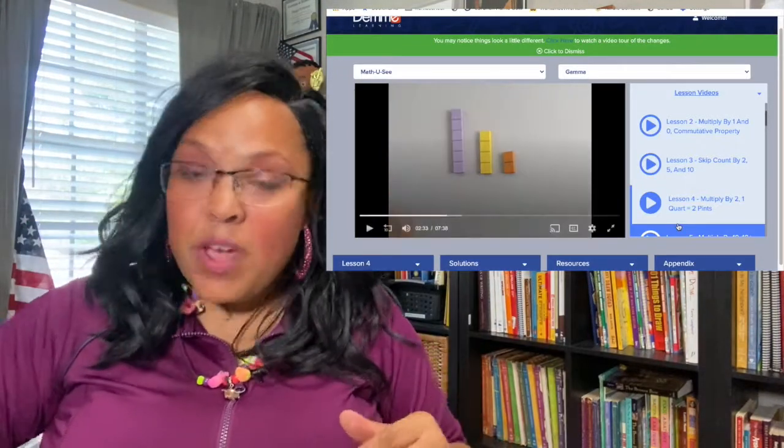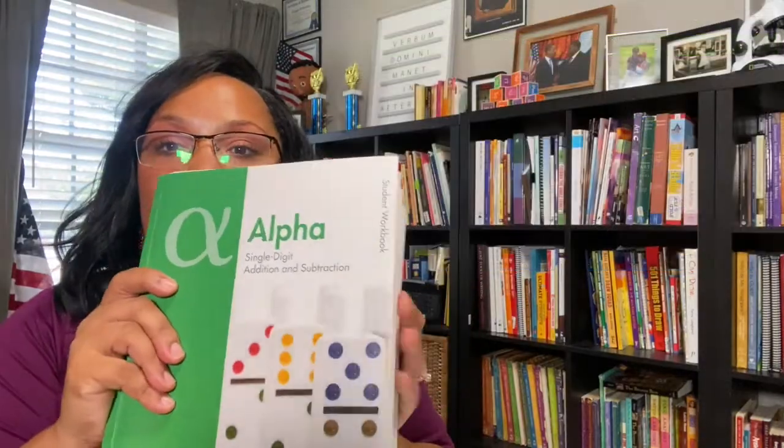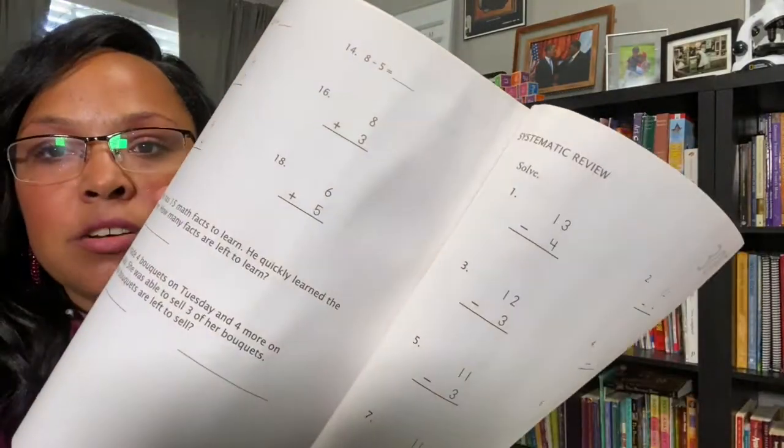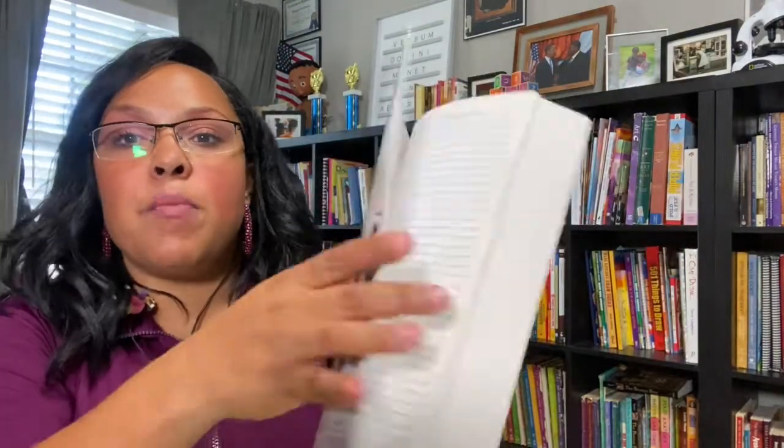I will show you. We have the workbook still. Again, a workbook that has been abandoned because we didn't do it all, but at the end of the workbook, you have some clock stuff, which I'm going to show you, but you're still doing very basic word problems and single digit addition and subtraction. No joke. The whole rest of this book, the entire book, is single digit addition and subtraction with a few clocks. It's not really telling time, but it's just understanding the units of time.